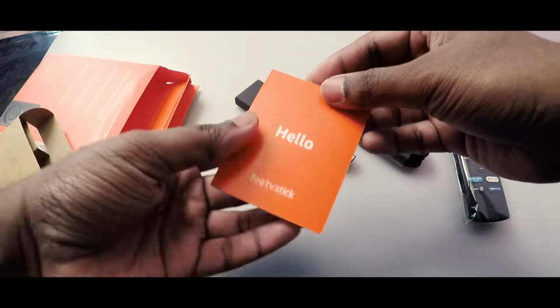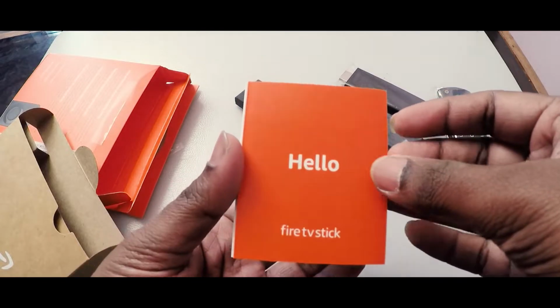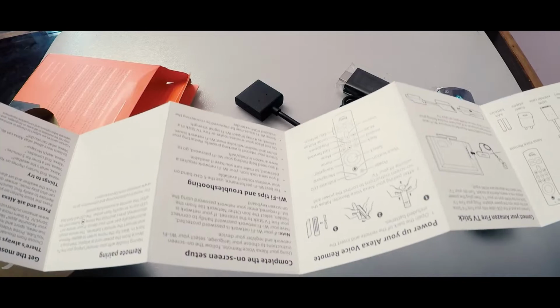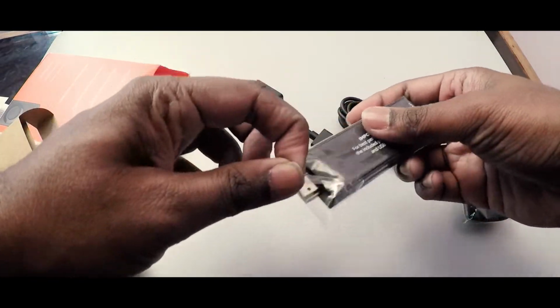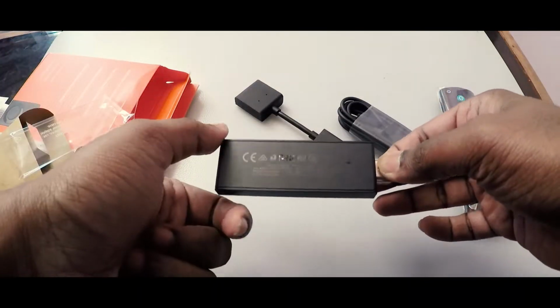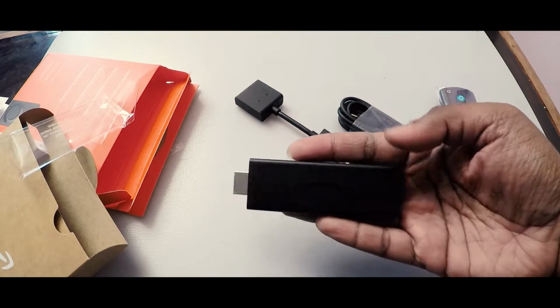And I think you have a small, super cute manual that says hello, hi. And then you have this, but basically I don't need this stuff. I have never read a manual in my life. So that's about it, guys. So this is the whole thing. This is the device. So what I'll do is I'll start setting this up, and I'll record that as well, and I'll show you how I set this up. All right.